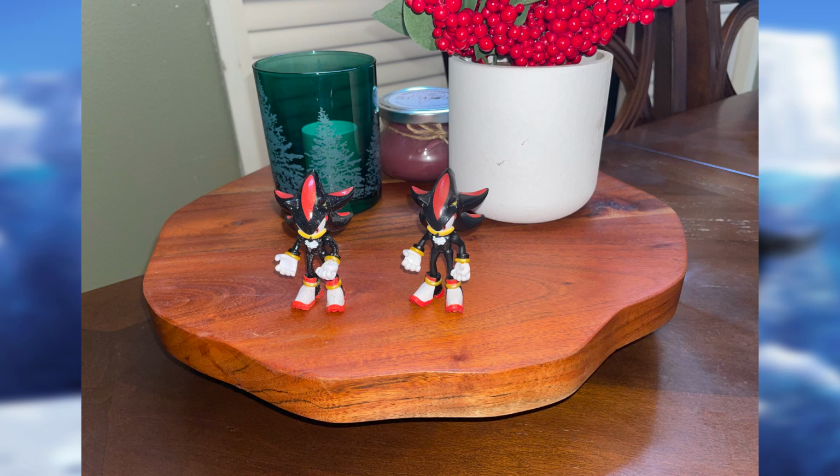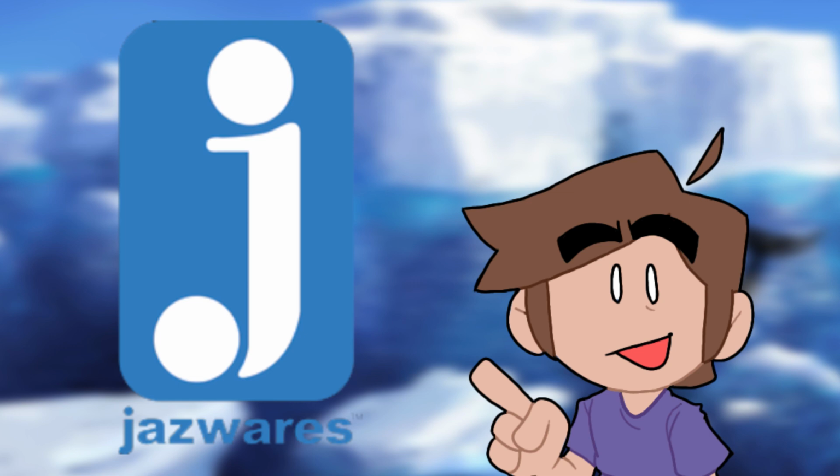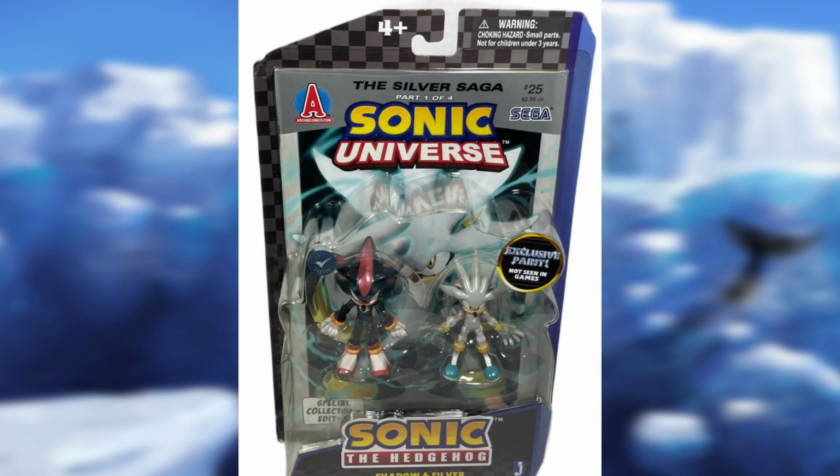Just the idea that Shadow didn't want to wear anything festive and instead dumped a bucket of glitter on himself is pretty funny. This figure actually reminds me of an older figure. Back in 2011, for the 20th anniversary of the franchise, the company Jazzwares, who at the time had the rights to produce figures based on the series, put out various figures to celebrate the occasion. And one of them was this comic book pack featuring re-releases of Shadow and Silver, but with a glossy paint finish added. I really loved the text on the packaging.